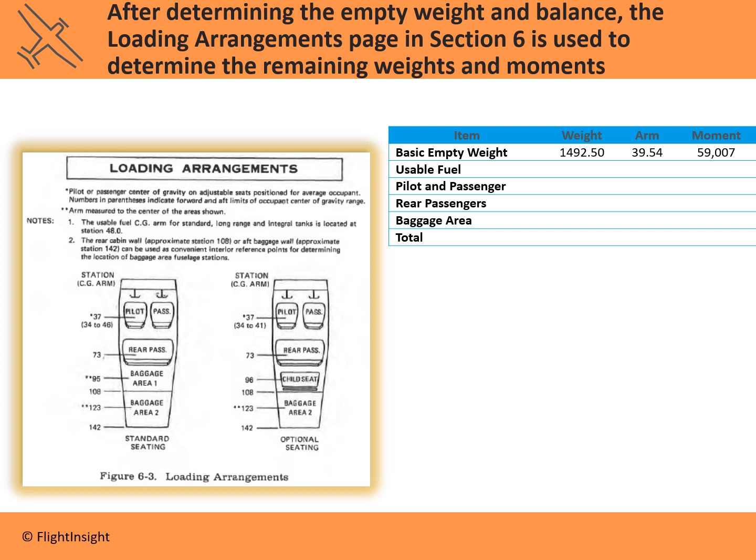So over on the right there, we get a little bit of a table going. Down the first column, we've got each item, starting with the basic empty weight, and then on the right, we have the weight, the arm, and the moment. We're going to find each one of those things for all these other things we're going to load onto the aircraft. Let's start with usable fuel.